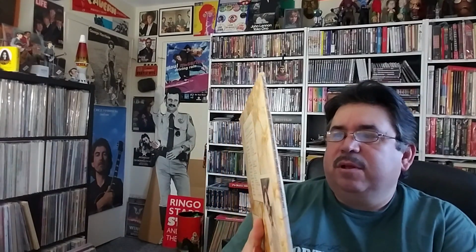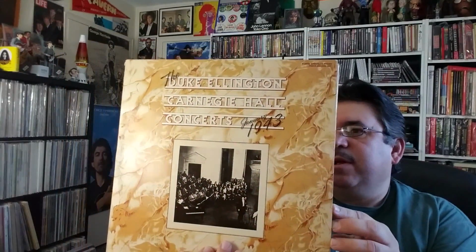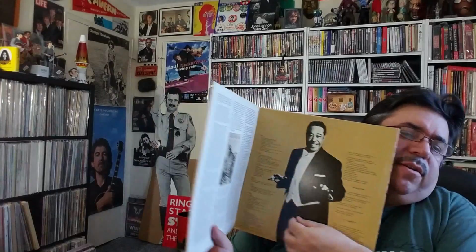Here's something I found at Goodwill, which is really in great shape. This is the Duke Ellington Carnegie Hall concerts from January 1943. This is a multi-record set, I believe it's 3 discs. And I have to tell you, this was mint to find at Goodwill. But then again, a lot of these type of records may be. I don't know how many people really played the hell out of this.